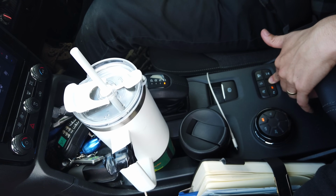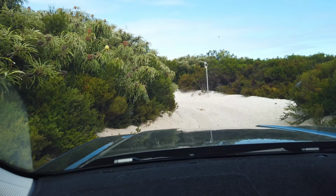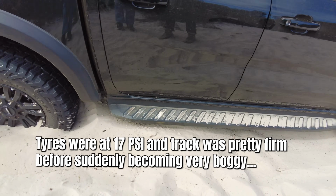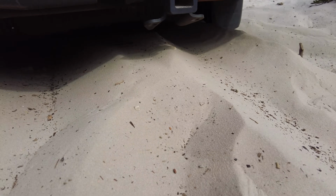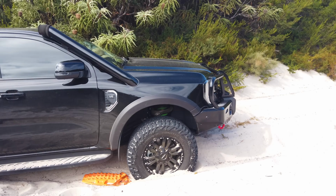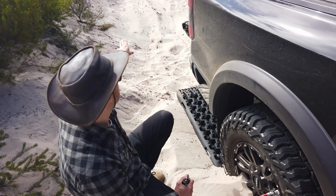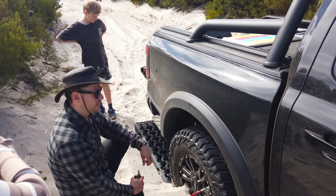Traction control, putting into 4 high, starting to get a bit thick up the sand ahead. Did you do this to make it more interesting? Yep, so dropping down to 10 PSI. We'll give it the best chance. I'm thinking we'll reverse first, and then I'll get another bigger run up to get through this soft section. I think if I go forward, we're just going to go down again.